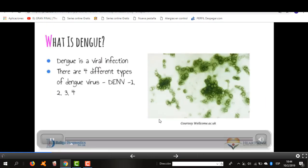To start off with, what is dengue? Dengue is a viral infection. Like any other viral infections we have, dengue is also a viral infection. And there are four different kinds of dengue viruses that cause dengue fever: DENV1, 2, 3, and 4. This is what the dengue fever virus looks like on electron microscopy.